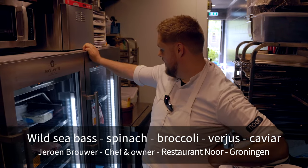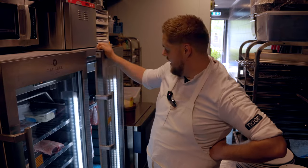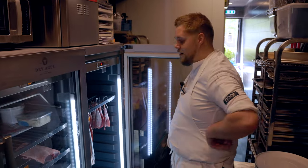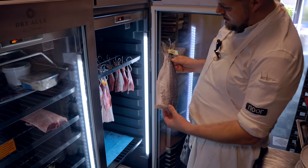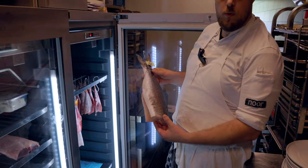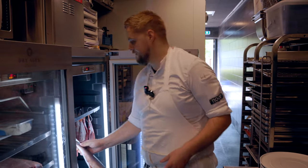top of the Netherlands. And today we're going to make a dish from our 8-course menu, and it's dry-aged sea bass. So we have a nice sea bass, dry-aged for one week, and we're going to prepare a dish with it.